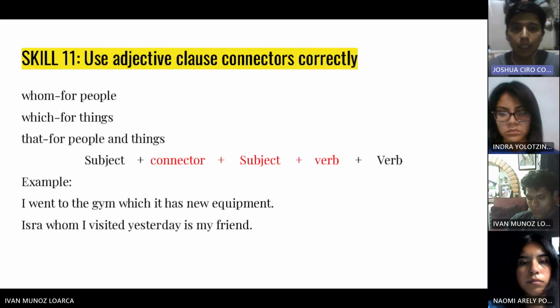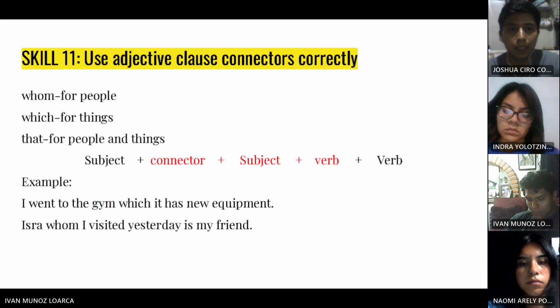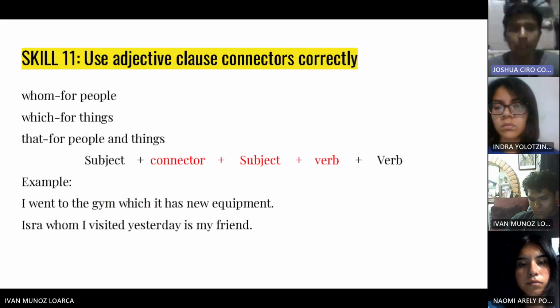In this case, what is in color red is the adjective clause, and the examples are I went to the party, which has new equipment. In this case, the adjective clause is which has. The second example is Isra, whom I visited, that is my friend. In this sentence, the adjective clause is whom I visited.